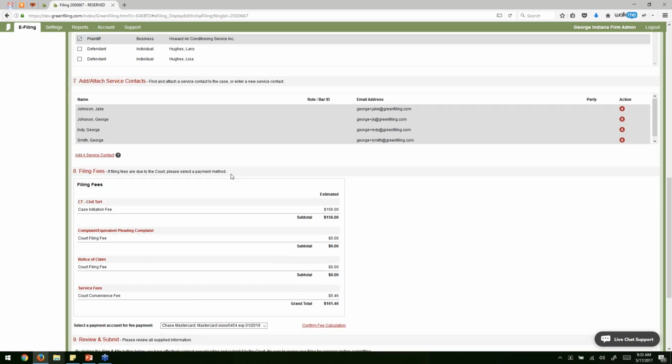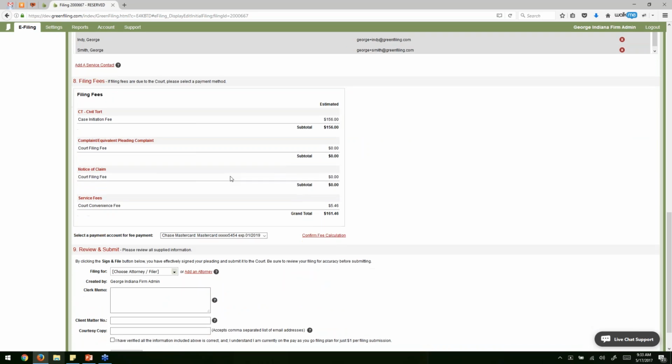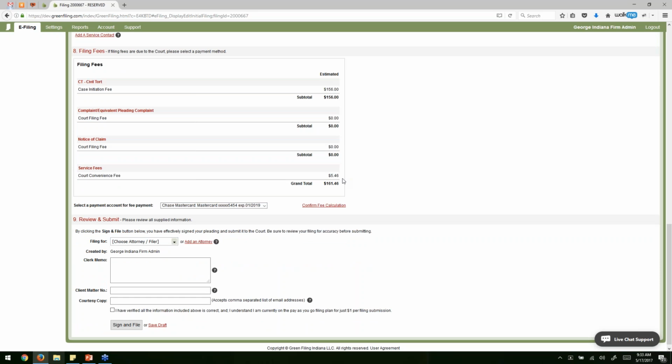All right, so let's go ahead and move on to Section 8, Filing Fees. This is where the fees associated with this filing are going to be listed out and detailed for you. So we see a $156 filing fee for the new civil tort case. Nothing specific to the documents we've uploaded. And then there's a $5.46 court convenience fee.